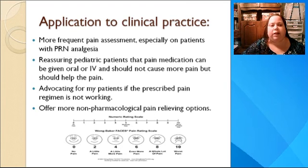I will apply this to my clinical practice by doing more frequent pain assessments on my patients, especially on patients with as-needed pain medications. I will reassure patients that may think asking for pain medicine includes a painful procedure. I will reassure them that pain medication can be given oral or IV and should not cause more pain, but should help the pain. I will advocate for my patient if their prescribed pain control regimen is not controlling their pain, and I will offer more non-pharmacological pain relieving options, such as ice packs, warm compresses, calming music, and distraction techniques.